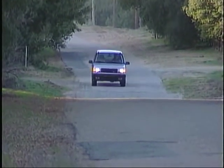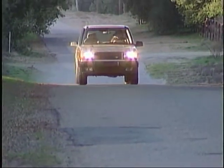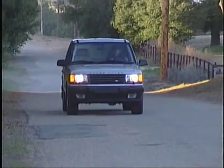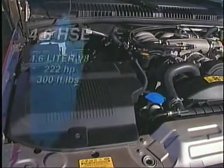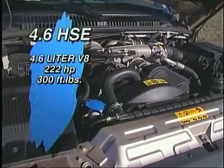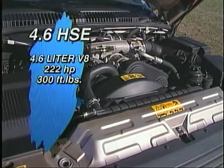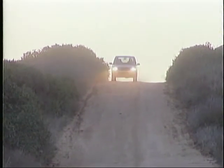This Range Rover is available only in a four-door body style with full-time four-wheel drive. And it's powered by a 4.6-liter V8 engine hooked up to a 4-speed automatic transmission. The engine generates 222 horsepower and 300 pound-feet of torque and moves the Range Rover along reasonably well. It delivered about 13.5 miles per gallon in our driving.